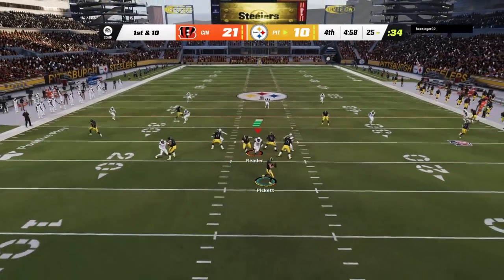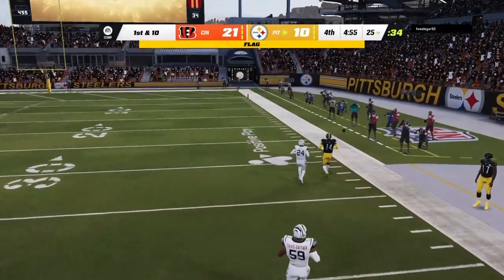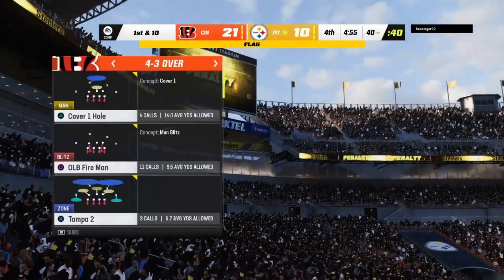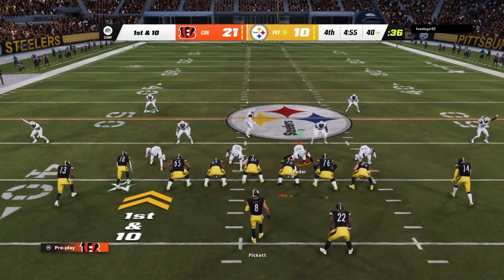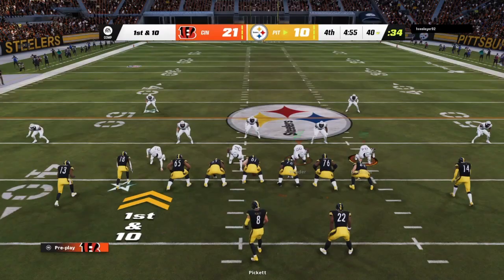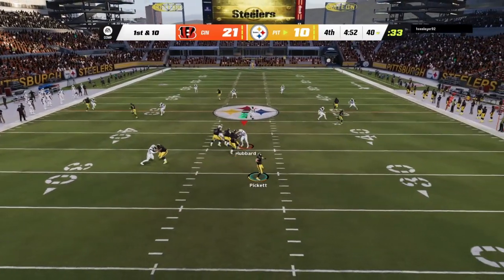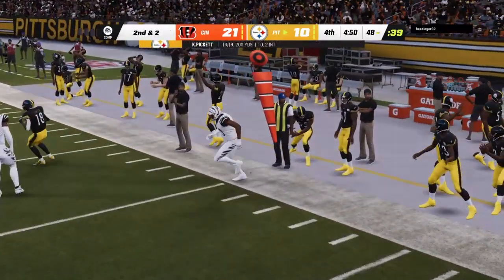Trying to shake off the interception from the last drive. He'll look to throw. And that's going to wind up incomplete. However, we do have a flag down. Let's check in with our referee. But Charles, they're trying to protect this lead late. Those are the types of mistakes they could afford to go without. About the last thing you want to give them is help in completing a comeback, which is exactly what that penalty does.